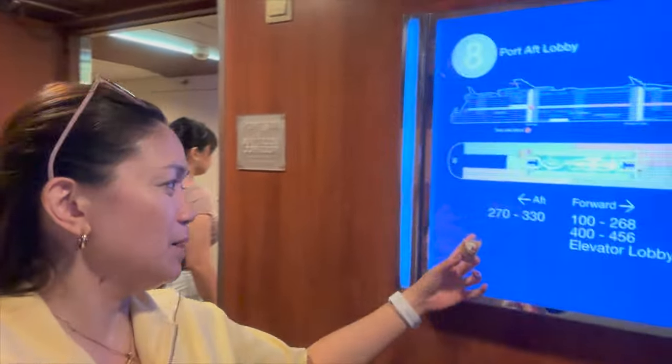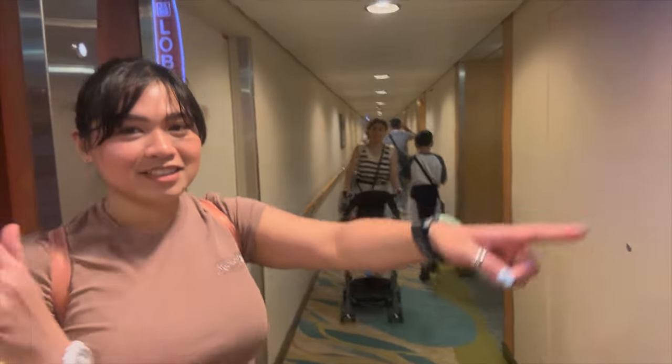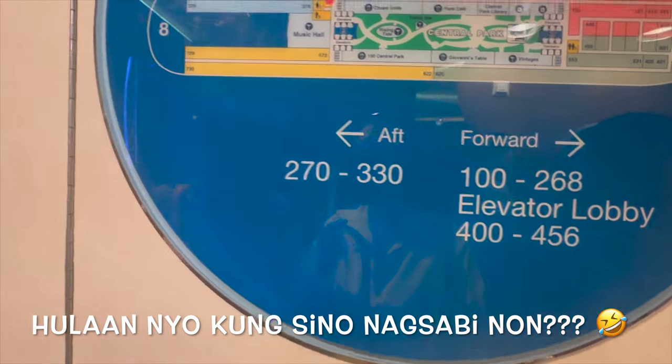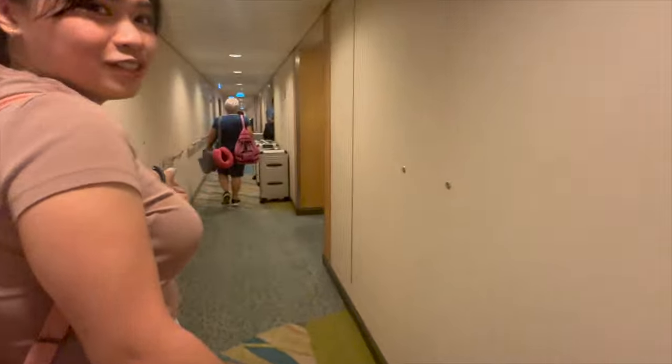Looking for a room. Naliligaw kami. I think we should go left because we're 282. Ay, hirap sa less than or greater than. Pakita mo, pakita mo. Our rooms are 282 and 284. Dito daw kami. It's there now. Those are your luggage. Dito yung mga maleta. Yeah, they're all here.